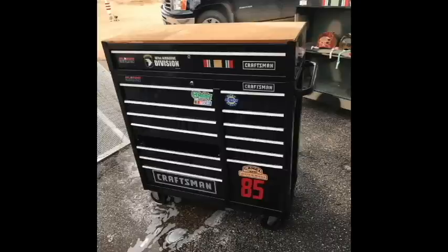I really loved this box, man. I had it completely decked out and stickered, and it had so much character, so many memories behind this thing, and it was going to be my career box, and I was really excited about it. I think I spent about $800 or $900. I got a discount too because I worked there.